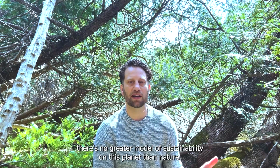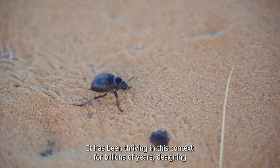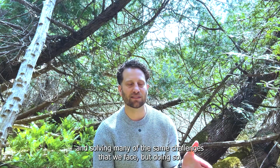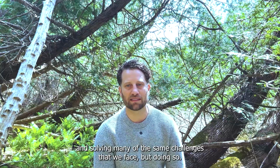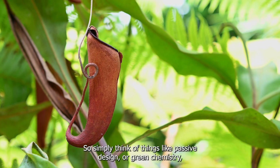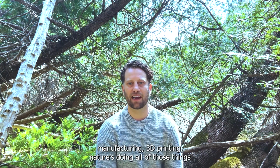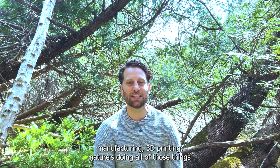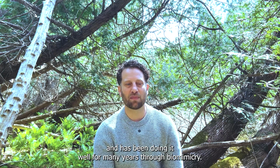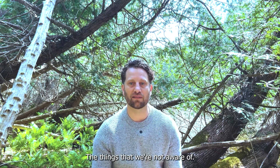The way I see it, there's no greater model of sustainability on this planet than nature. It has been thriving in this context for billions of years, designing and solving many of the same challenges that we face, but doing so simply. Think of things like passive design, or green chemistry, or circular economies, additive manufacturing, 3D printing. Nature's doing all of those things and has been doing it well for many years. Through biomimicry, imagine what nature could teach us to do next, the things that we're not aware of.